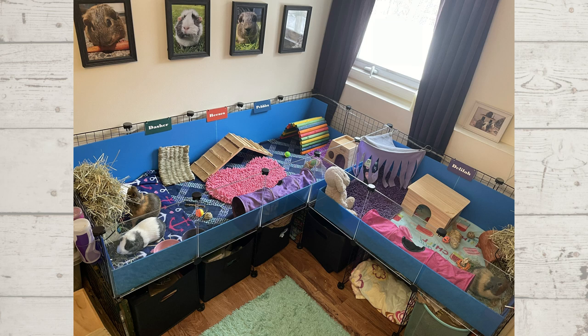Next up, we have Piggies World. So this whole entire setup houses four female guinea pigs. Dasher, Reese's, and Pebbles all live in a 5x2, and then Delilah lives in a separate 3x2. You can see all of those here in this picture. Delilah is separated just because she doesn't get along with the others and then had some health problems, so probably good that she is separate from the sounds of that. Health problems can be even bigger problems if they don't get separated and the other pigs bother them.